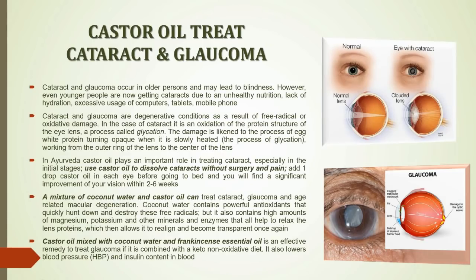Two other common conditions of the eyes that you can treat very well with castor oil are cataracts and glaucomas. Cataracts and glaucomas occur in older persons and may even lead to blindness. However, even younger people are now getting cataracts due to unhealthy nutrition, lack of hydration, and excessive usage of computers, tablets, and mobile phones.